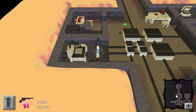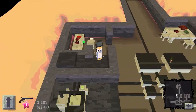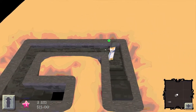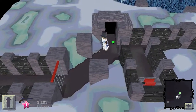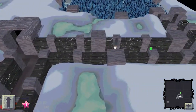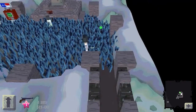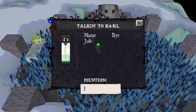Uh-huh. So that has got to be part. Oh, I didn't even notice that there's stairs here. Okay. So that's that. This looks weird. What the hell are you?